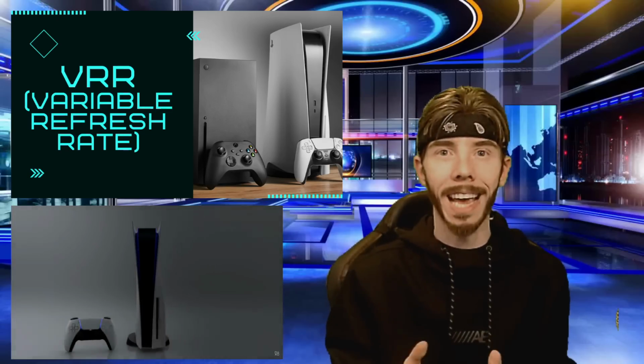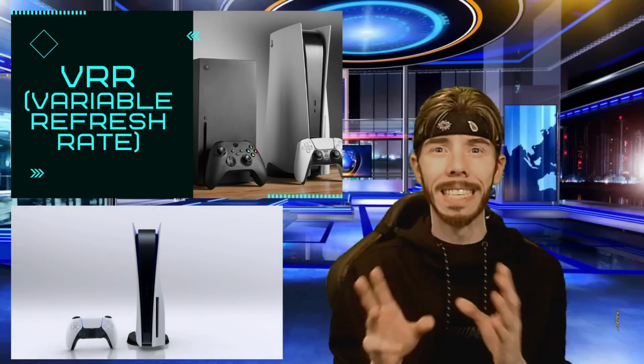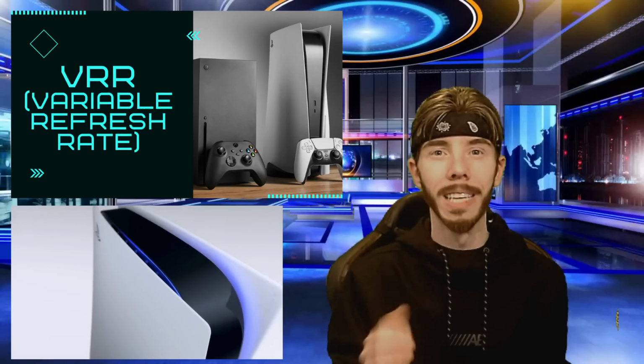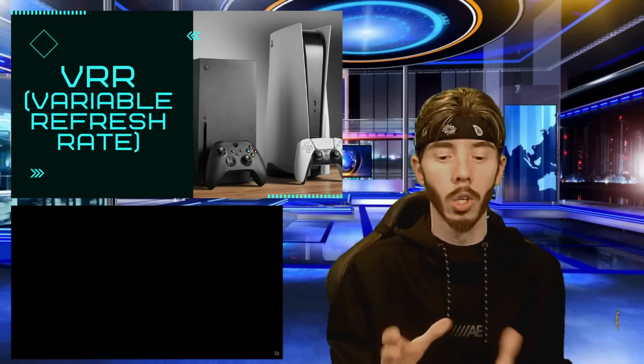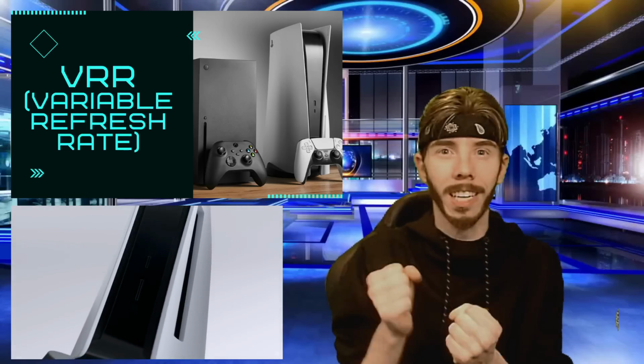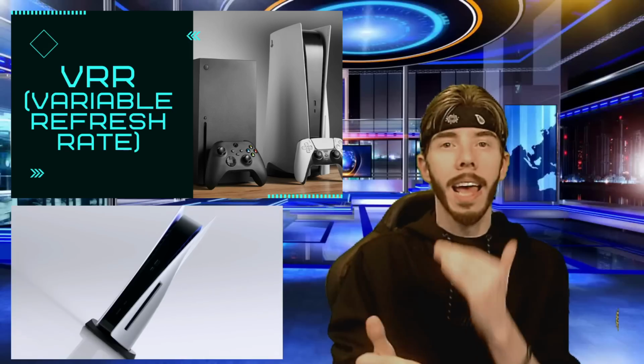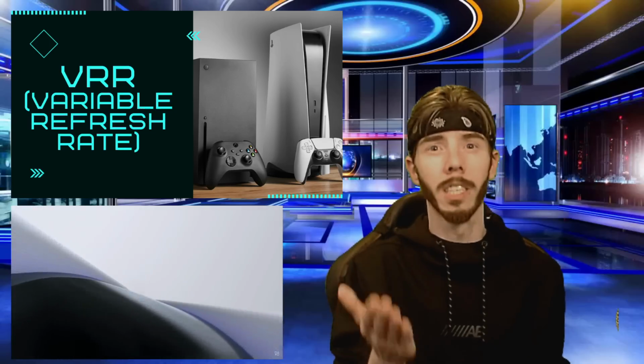But if you're playing a game and you enter an area where there's a lot of things happening on screen and the frames cut out a little bit, what that variable refresh rate will do is adjust to the frames that are being displayed by the console. So instead of this really jarring change, it kind of takes you out of the game and makes you not want to play, it'll adjust to it a lot smoother, a lot better. So anytime you can take that, you obviously should.